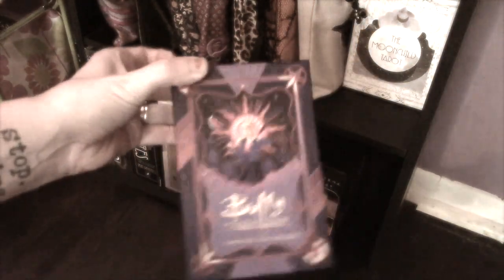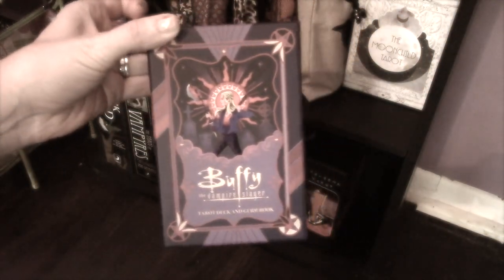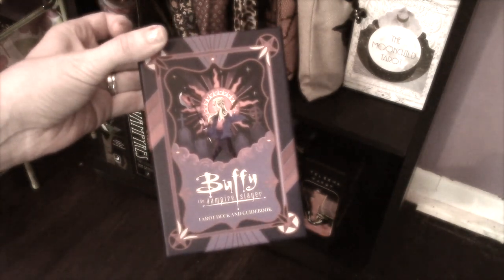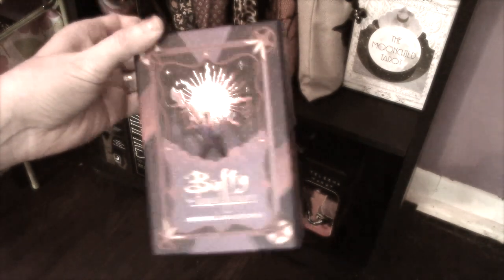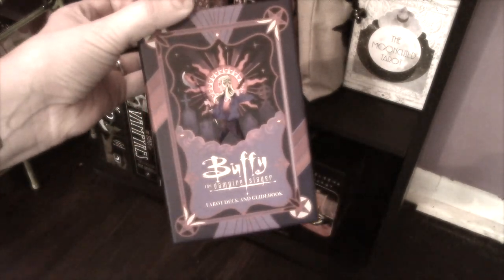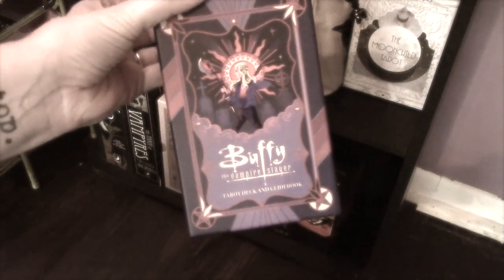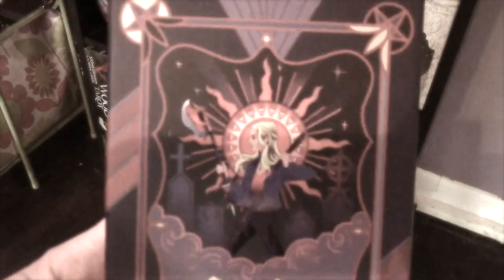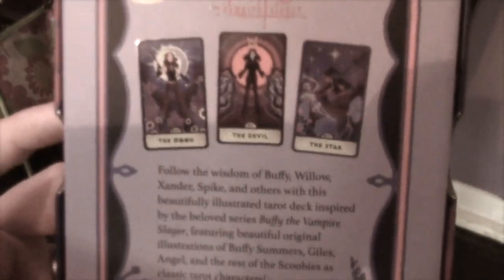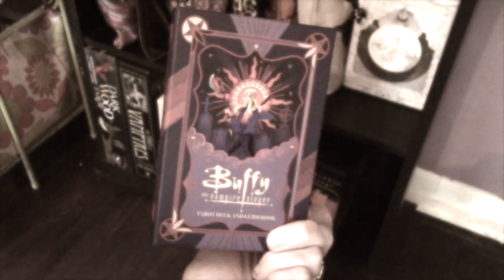Then I have Buffy. This is actually empty because this is the deck I'm using this week. Got this year as well. I love the color scheme in this deck. I mean, this is the color scheme of the entire deck. I love the reds and purples. The art style is not totally my vibe, but it was pretty well done for being one of those pop culture Inside Editions decks.